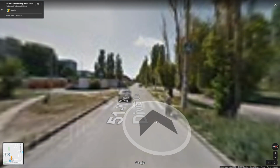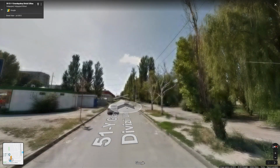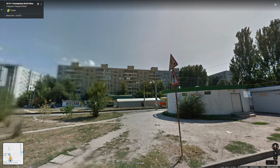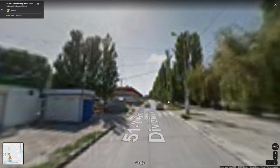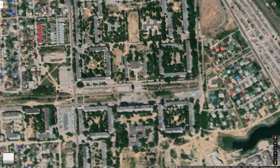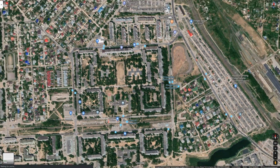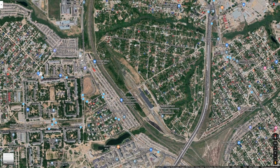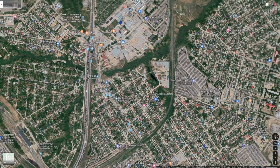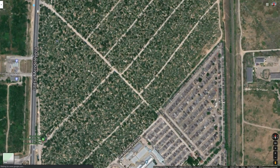Very green up here. Very green. Interesting. Yeah. Boy, I'd sure love to visit here someday. I bet there's just a lot of museums and history to explore. Obviously not just from its darkest days, but I'm sure from other days before then.